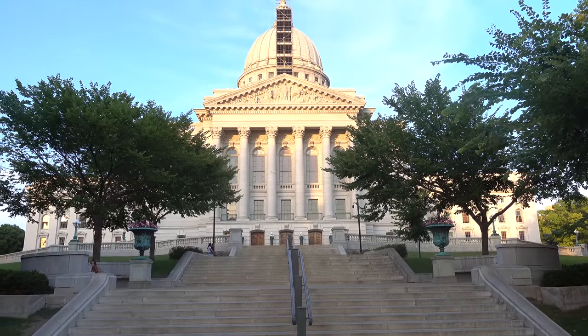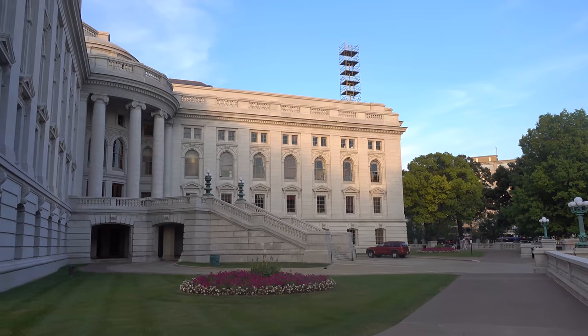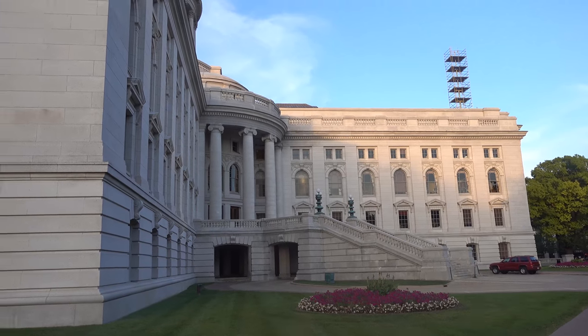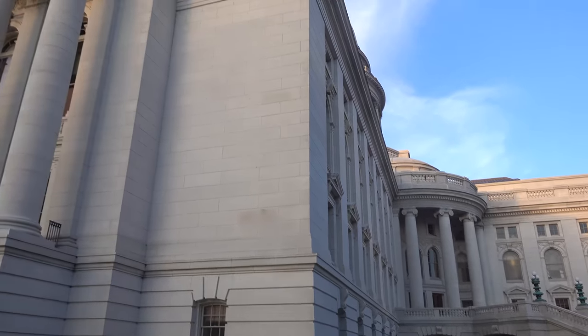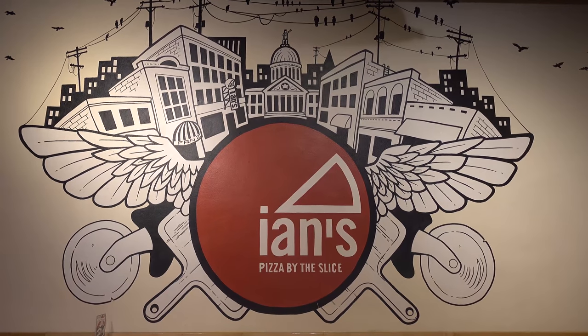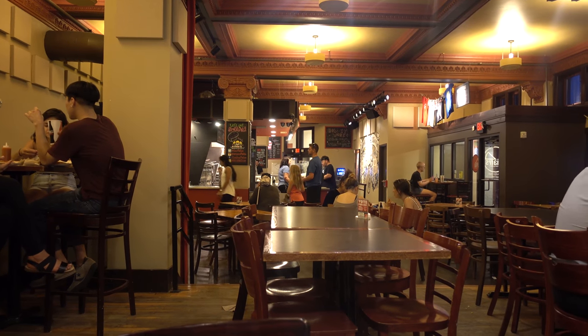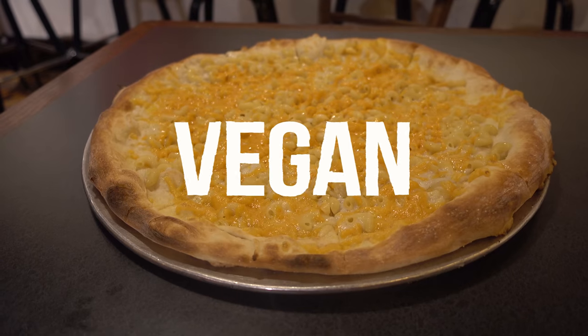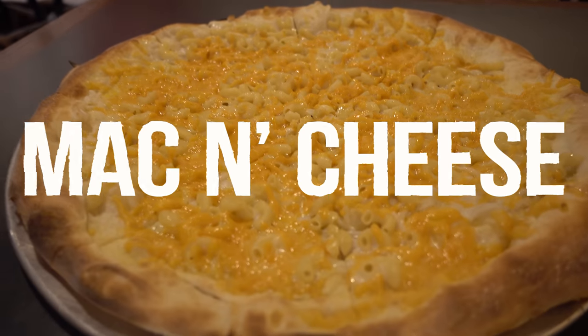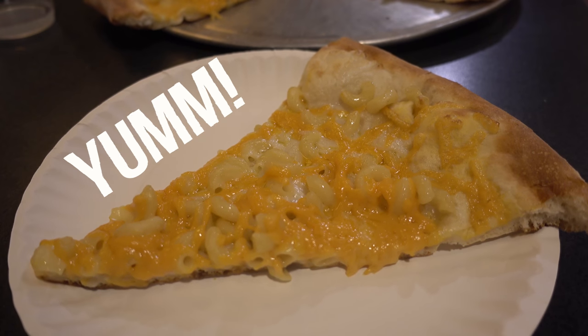Capital here in Madison. See it? My hotel room here at Hotel Red for the evening.